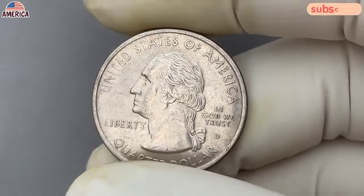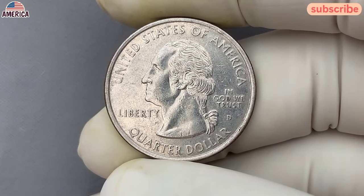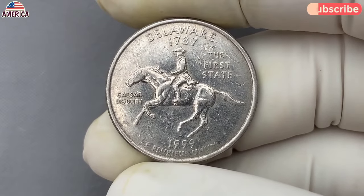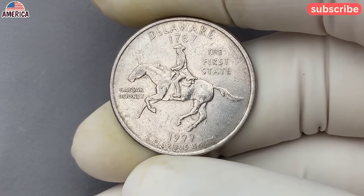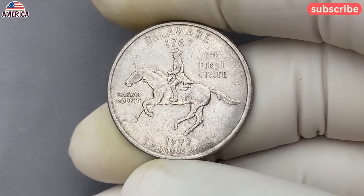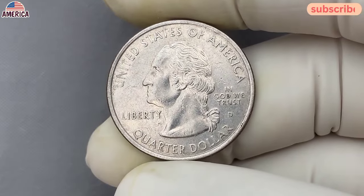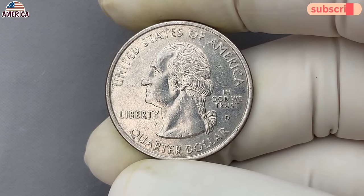One of the most sought-after features on the Delaware Quarter is the double die error. This happens when the coin's design is stamped twice, causing parts of the image or text to appear doubled or shadowed. In the Delaware Quarter, doubling can often be seen around the date, lettering, or even the intricate details of Caesar Rodney's figure. Identifying this error requires a sharp eye and sometimes a magnifying glass, but once spotted, it's a game changer for your coin's value. Coins with clear doubling have become a magnet for collectors and have fetched impressive sums in recent auctions.